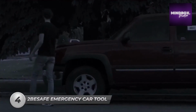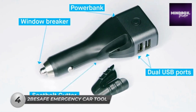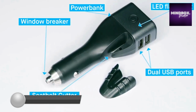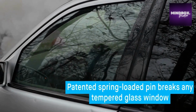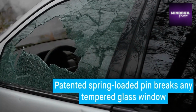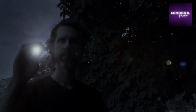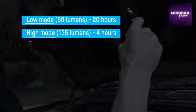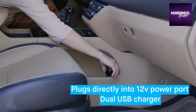Having the BESAFE 6-in-1 emergency car tool, you'll never have to worry about being stranded on the side of the road again. Equipped with a glass breaker, seatbelt cutter, and SOS beacon, this tool is a lifesaver in more ways than one. The spring-loaded punch head can break through even the toughest car windows, and the integrated blade can slice through the strongest of towing straps. The LED flashlight has 2 modes, allowing you to see your way even in the darkest of conditions.